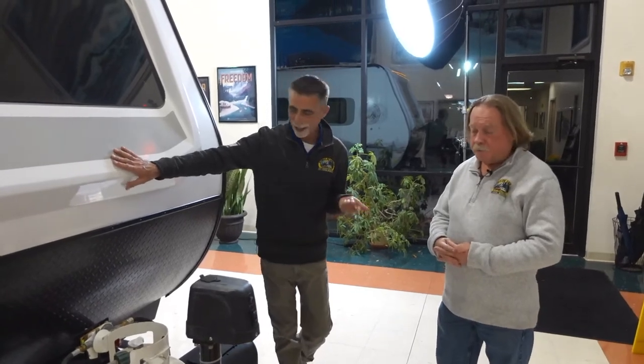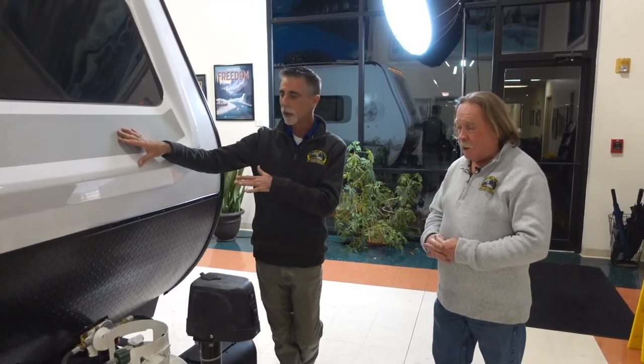Gotcha. Now, a couple things. One of the reasons why we're looking at this vehicle is it does have a solar package on it. We're going to talk about that more. But if you have a solar panel, one of the best things it does is keep the battery charged, frankly, because almost any panel will do at least that when you're not using the camper.